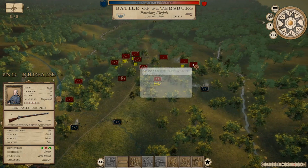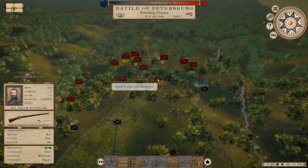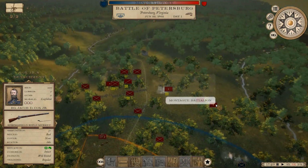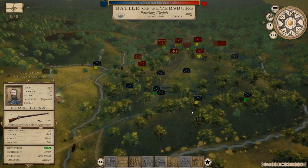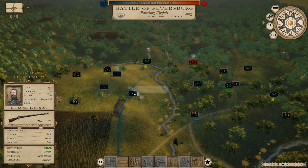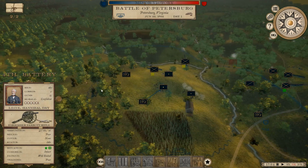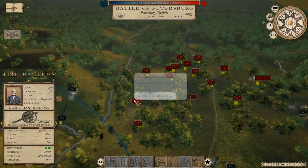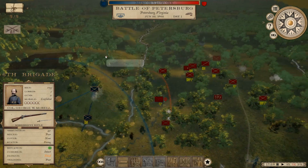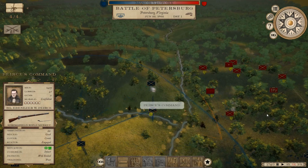We're giving fire into this Montague battalion. Confederates recruit battalions. We recruit batteries. It's the same thing though. I usually just refer to them as batteries, to be honest. 4th battery. 10-pounder Parrott rifles. Oh yes, nice. We sent Bowen packing. Let's continue to press with our little flank attack here.